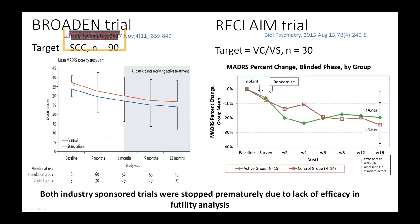And these were sham control trials. Both these trials had to be stopped in the interim period, because they did an interim analysis and they found that the active arm was not different from the sham arm. They did a more complicated analysis. I'll not go into the details, but it was found that the trial was not showing any promising results. So based on that they felt that there's no point in continuing these trials, and they stopped both the trials. So based on this, there have been questions raised whether DBS is really effective in depression or not.